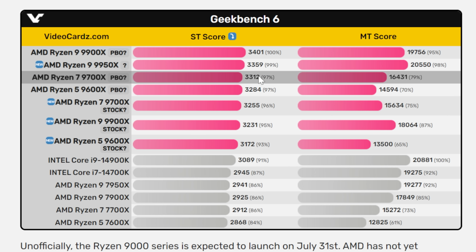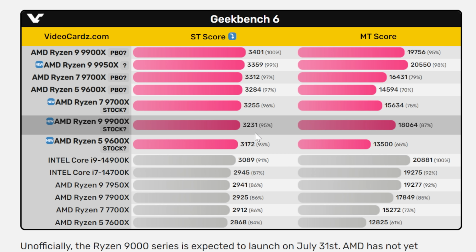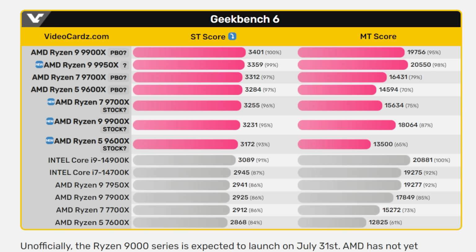The single core scores are certainly the highlight in this grouping, but as with all early benchmark leaks, don't take these results too seriously and hold out for independent reviews, which typically go live a day or two before the CPU's launch.